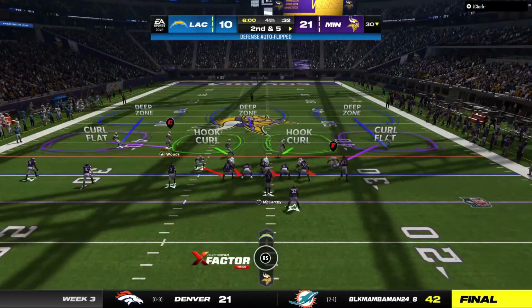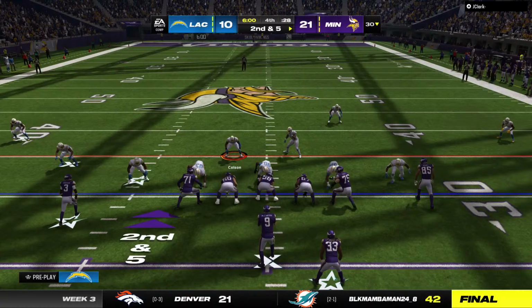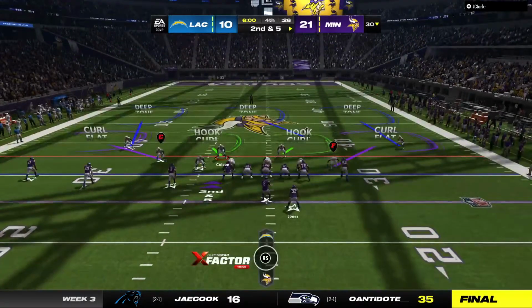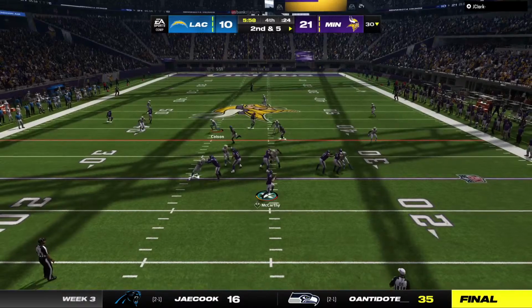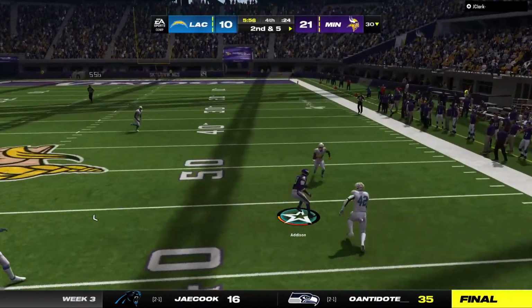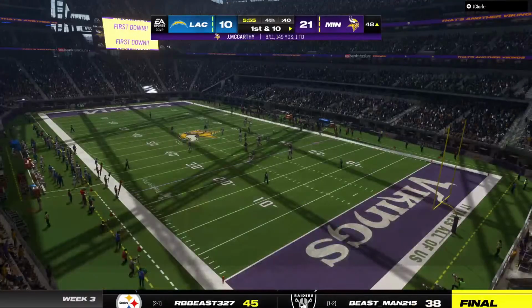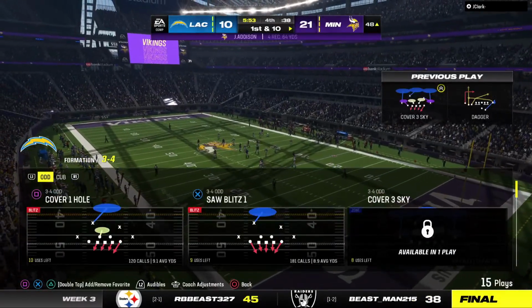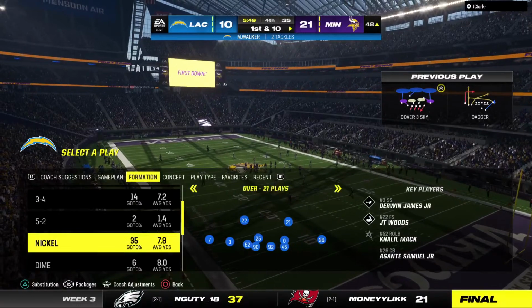Ball on the 30. They'll come up with a 2nd and 5. Looking to throw. McCarthy. This is caught by Addison. And he'll be taken down, but not before they work it across midfield. 22 yards there, a 1st down.